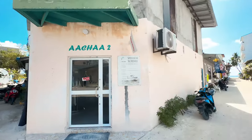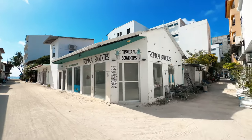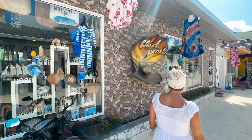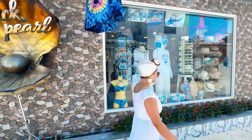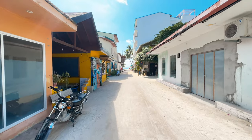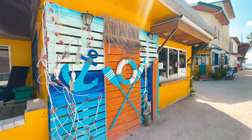But we're not going to go through every street because I know this video is going to be long as it is. But I know you guys are getting the idea. Like Irina mentioned, all the stores you see one, you kind of see them all. Only some of them have a few things. Black pearl. And as we're walking, we're trying to show you different hotels, different options. I think the hotels are definitely the most wanted.